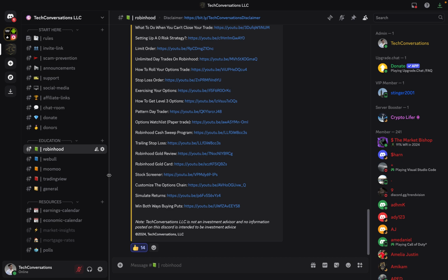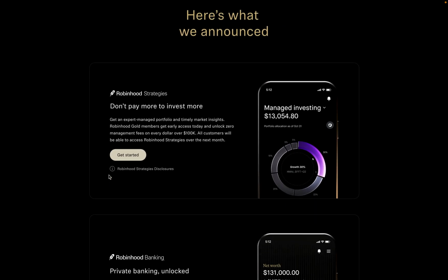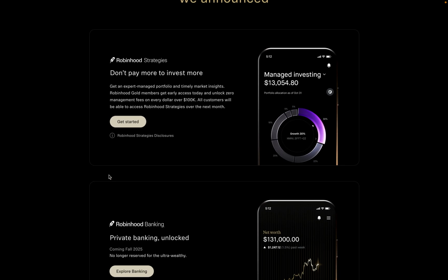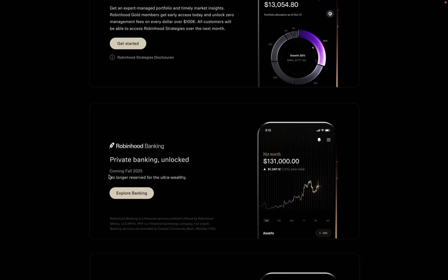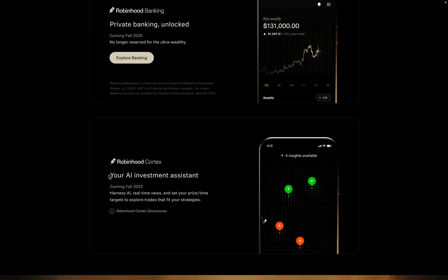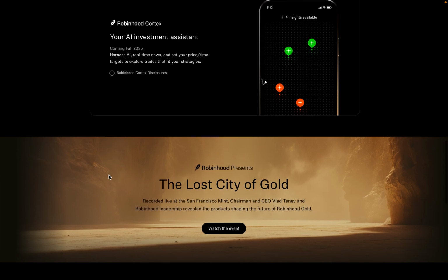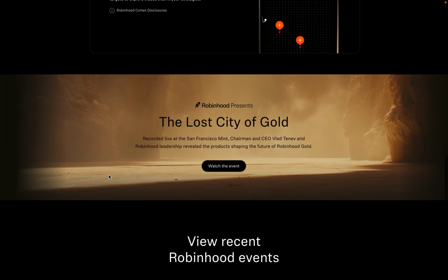Now let's get right into today's video. So yesterday, Robinhood had a huge event where they discussed 3 new features that they plan to release this year. And what's great about this is that they actually already released one of these features to most of their Robinhood Gold members, including myself. And so today I want to cover this feature that they already released to some members.